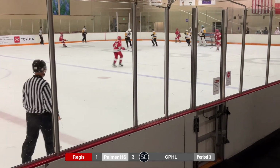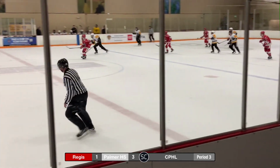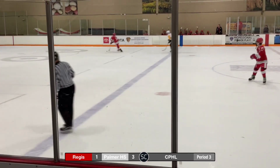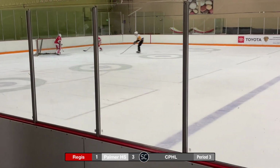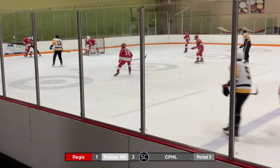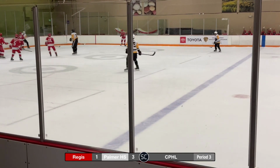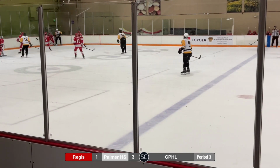Good forecheck. Keep working. Back to the neutral zone. Great anticipation for 14. Forechecker coming. Goes behind the net. Oops, sticky. Hit the brakes. A little sticky puck. That's interference. Good work there from Lynch, though. Maintains control. Good battle, 14. Keep working.